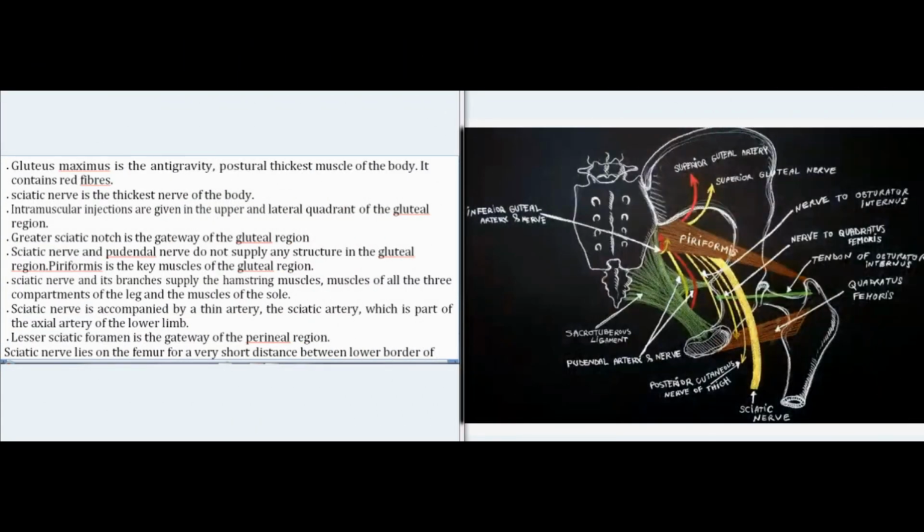Gluteus maximus is the anti-gravity, postural, thickest muscle of the body. It contains red fibers. Sciatic nerve is the thickest nerve of the body. Intramuscular injections are given in the upper and lateral quadrant of the gluteal region. Greater sciatic notch is the gateway of the gluteal region. Sciatic nerve and pudendal nerve do not supply any structure in the gluteal region. Piriformis is the key muscle of the gluteal region.